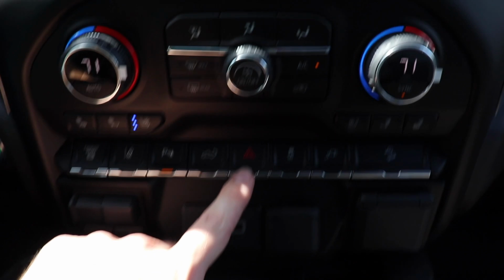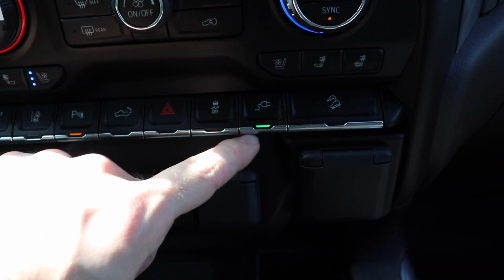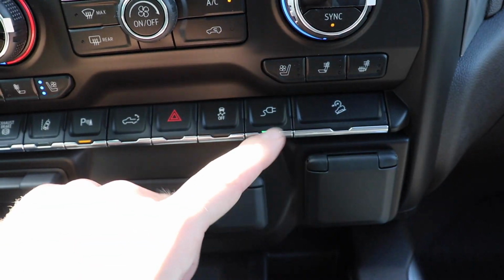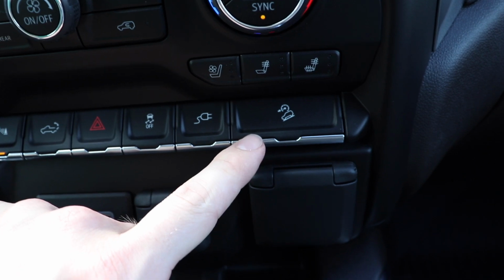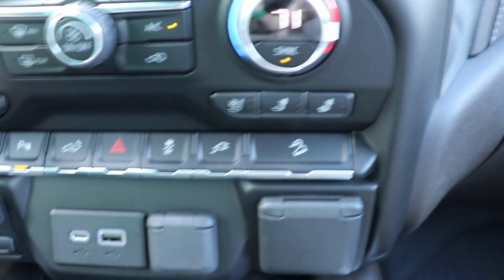Hazard lights right here, traction control off. This button right here controls the, I believe, 110 volt power outlet in the bed of the truck, indicated by a green light, green for on. And then here's your hill descent control. I believe that's standard with the Z71 package.